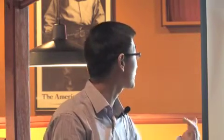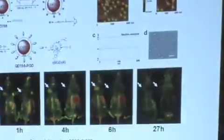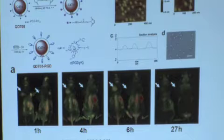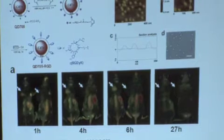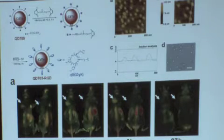Different configurations, different structures would allow different binding specificity and affinity for different integrins. So this particular case is a head-to-tail cyclized RGD peptide, so that way it's specific for alpha V beta 3, and it does mimic the binding of vitronectin protein.